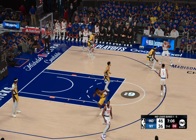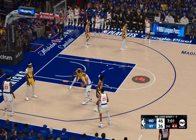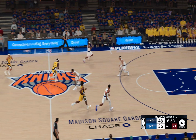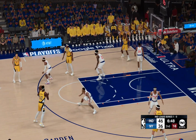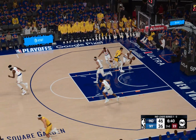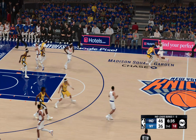Bridges finds Hart. Payne with a screen for Hart. Just 5 to shoot. New York needs to get off a shot. Here's Bridges. And the rebound goes to the Pacers. Turner's got 4 rebounds now tonight. And the shots just continue to say no in terms of falling. It's rebounded by New York. Pass to Payne.